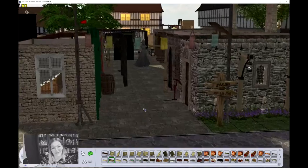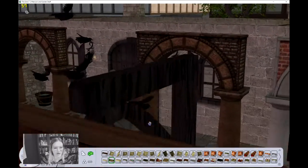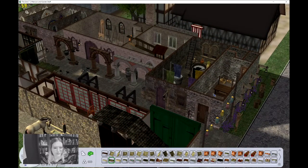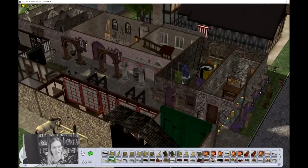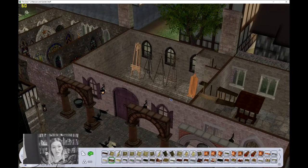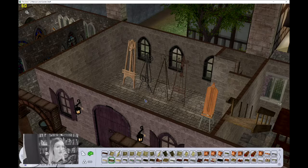So we're back at Artist Alley. Today we are doing the painting studio, which is over here. Originally the painter's studio was going to be over here, but this is just a really small building. For now I've got it as the weaver's studio, but that's probably going to change. These are subject to change. Because this is such a large building and I was running into a lot of problems decorating, I've decided to split this video into pieces.